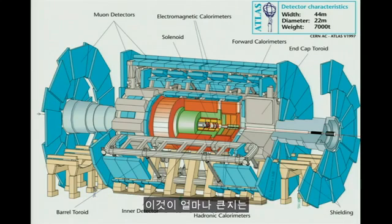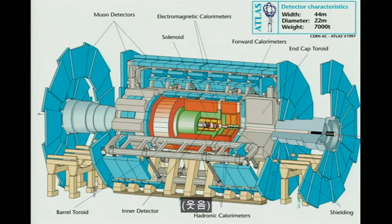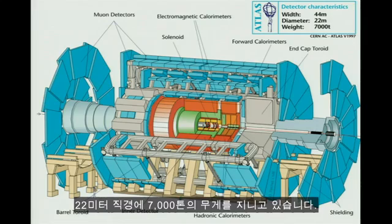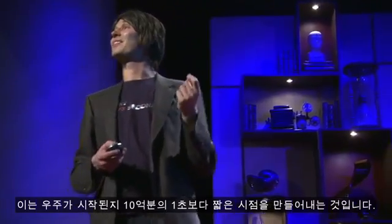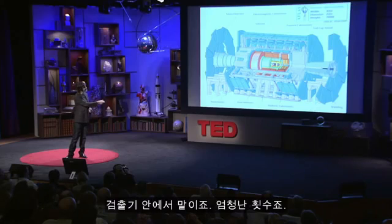You get some sense of the size. You can just see these EU standard size people underneath. 44 meters wide, 22 meters in diameter, 7,000 tons. And we recreate the conditions that were present less than a billionth of a second after the universe began, up to 600 million times a second inside that detector.